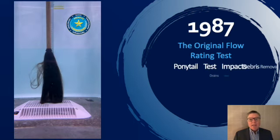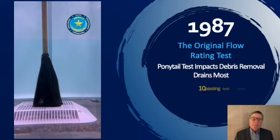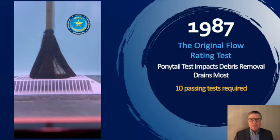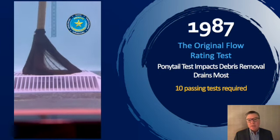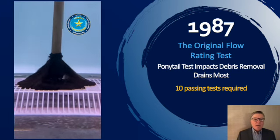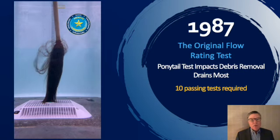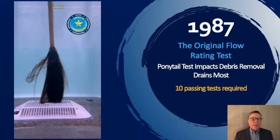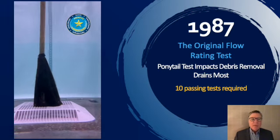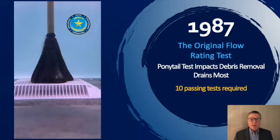1987, and this ponytail test you see has been in it from day one, if you will, and it was voluntary. This standard was voluntary until 2007, and this ponytail is a wooden dowel, and it's 16 inches of human hair that is fed into the drain cover. This whole test lasts over 1.5 minutes. This is just the feed it into the drain cover part.